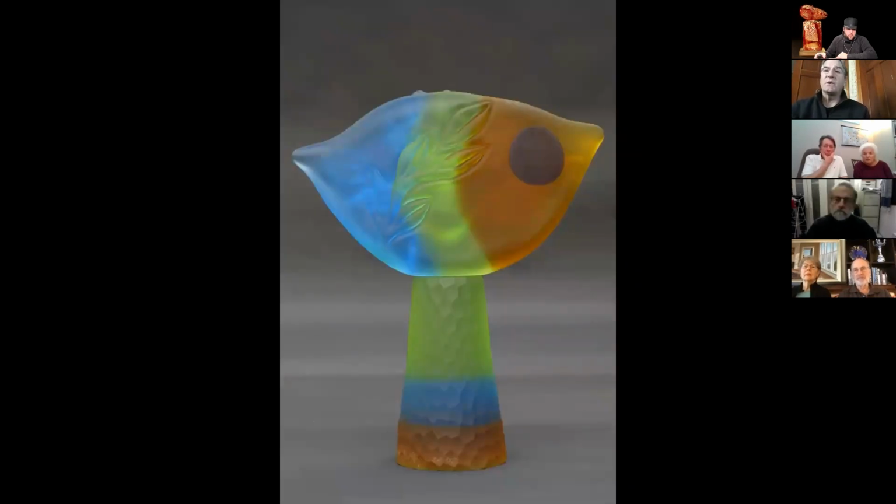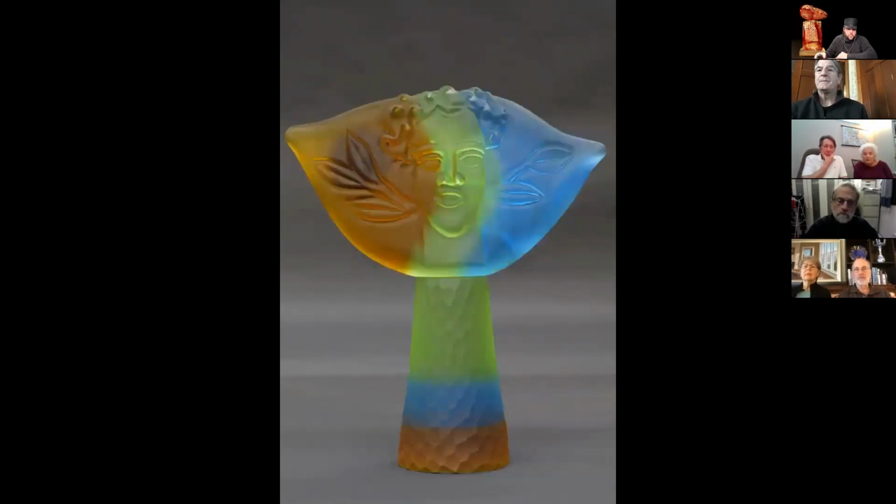And again, these pieces were double-sided. Some being the black nickel glass and others being polychromatic.